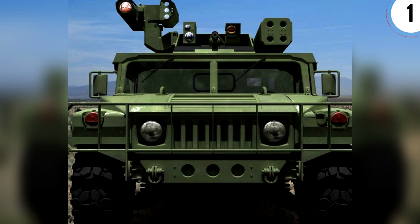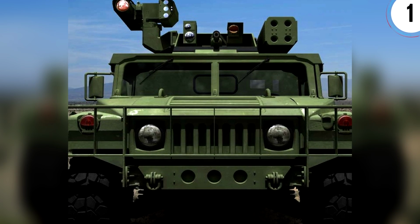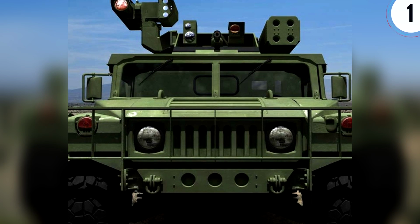Current disposal methods involve a version of the MAARS Robot that insurgents will bomb to take out of action. The Avenger is also being tested to take down aerial vehicles.